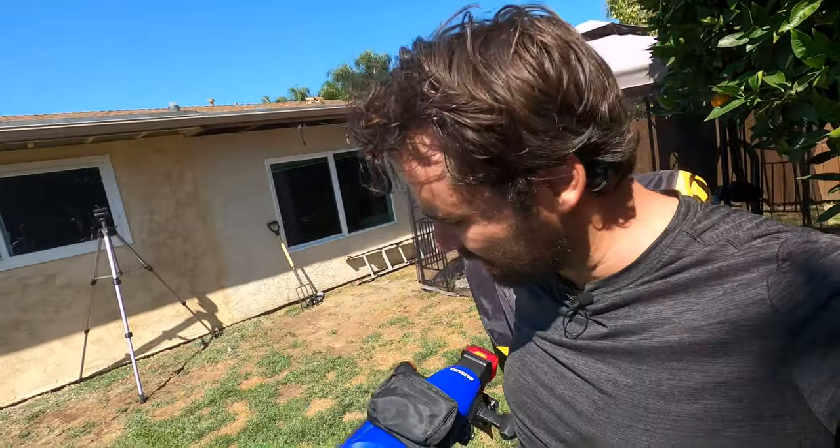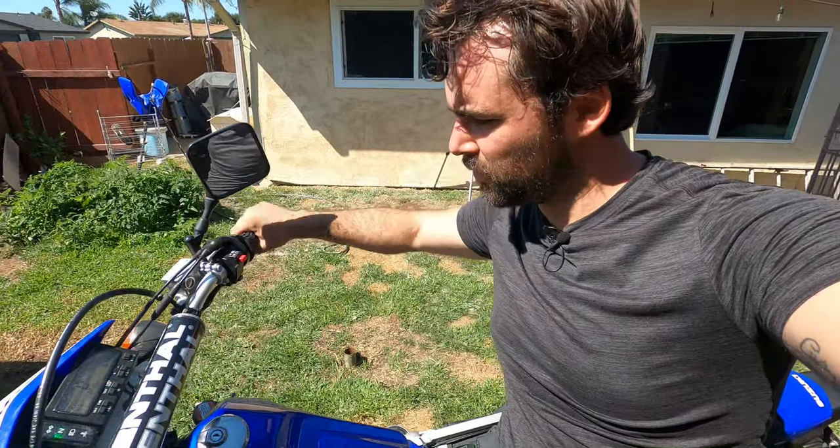Oh, spent half of my Saturday cleaning this out. But she runs like she should. So I think we're good. I'm gonna take her for a spin and let you know how it went. But there it is. A decently complicated job, especially if you've never done it before. But if you buy a bike with a carb, just make sure you keep in mind that this will be part of your life from then on out. Some people enjoy it, I don't.